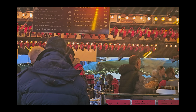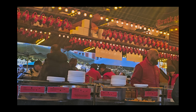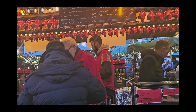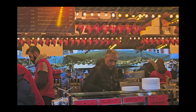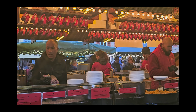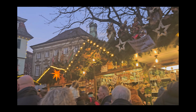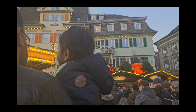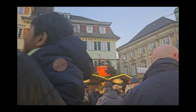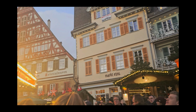Along with shopping, you can try the traditional Christmas wine called Gluhwein. Gluhwein is the traditional drink at Christmas markets. It is a heated, sweet, spiced wine available in white or red. You'll be charged extra for the mug. Usually it's 2 euros. This 2 euros you can get back if you return the mug. If you like it, you keep it.